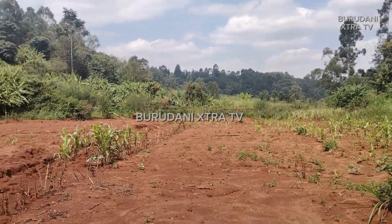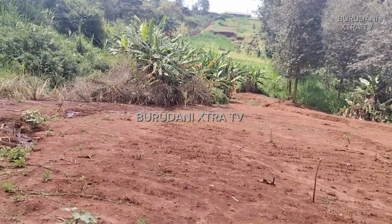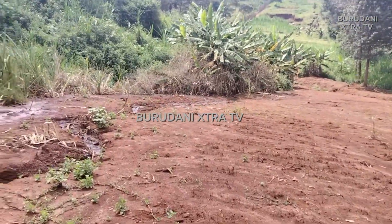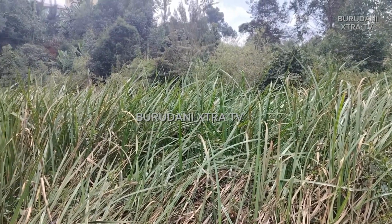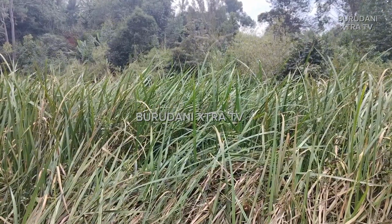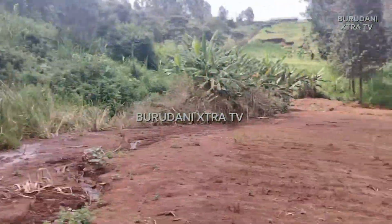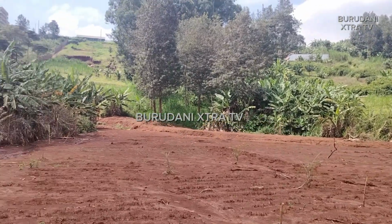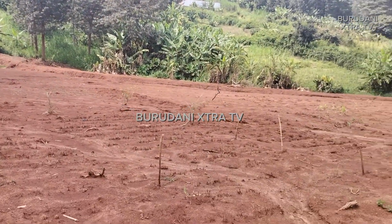By then you could not access this place because it was majorly infested with these papyrus reeds. Then all of a sudden, the soils were carried all the way here. That's a big challenge.